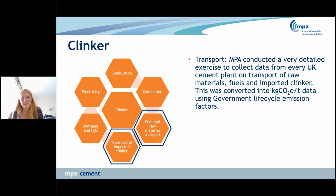Transport emissions were calculated following a detailed data collection exercise from all UK plants. The data on materials, fuels moved, distance and transport mode were converted to emissions of carbon dioxide equivalent using UK government life cycle emission factors that are published on the government website.